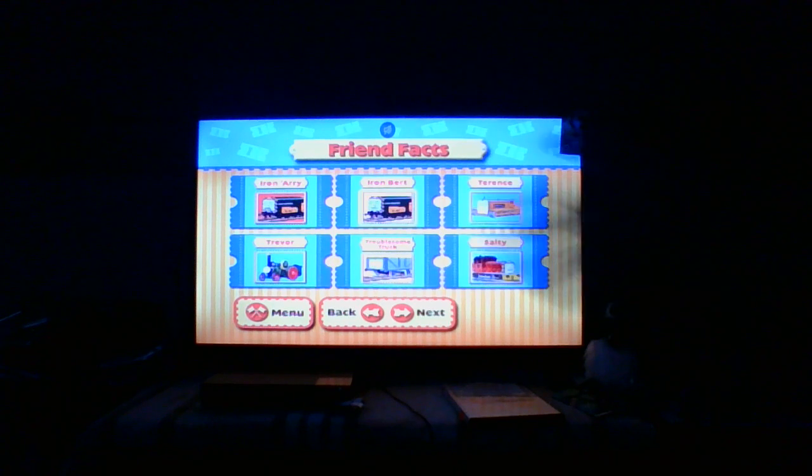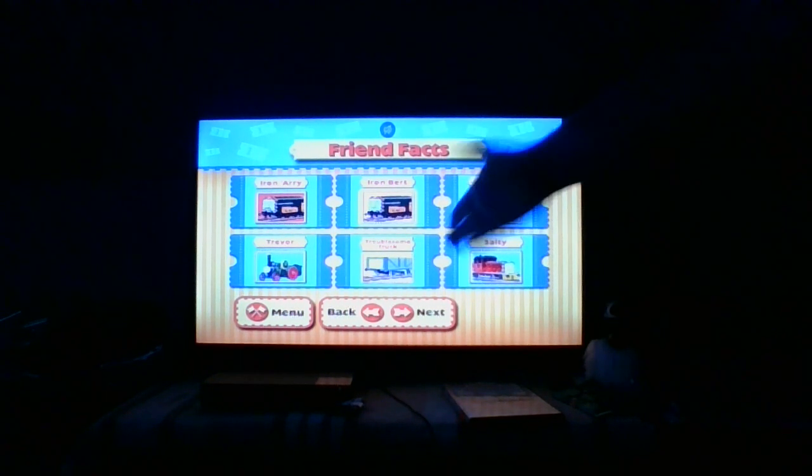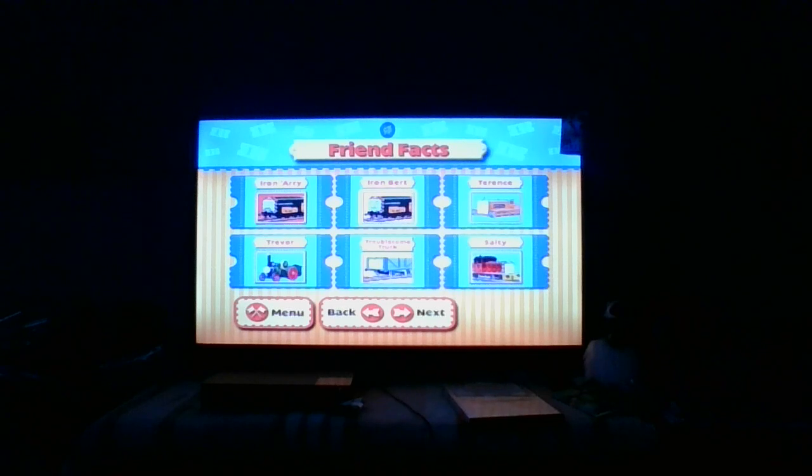They have characters like Trevor and Terrence and the Troublesome Trucks. I mean, those aren't even a diesel character or a steam character, but yet they have them. I understand Trevor and Terrence, but why do they have the Troublesome Trucks? That's so incredibly crazy to me. Let's see what they say for the Troublesome Trucks.